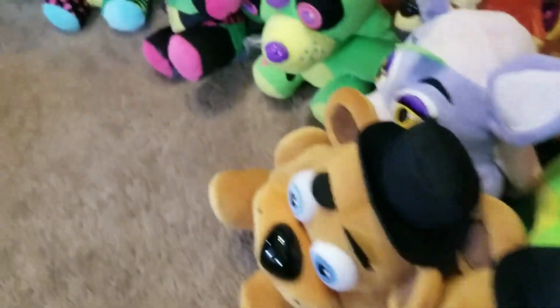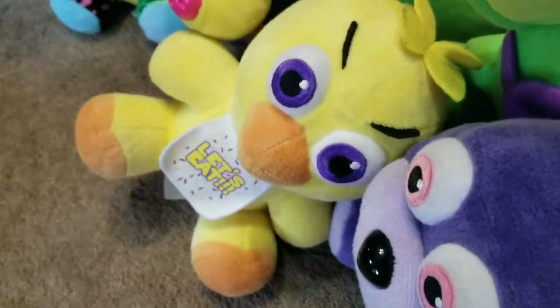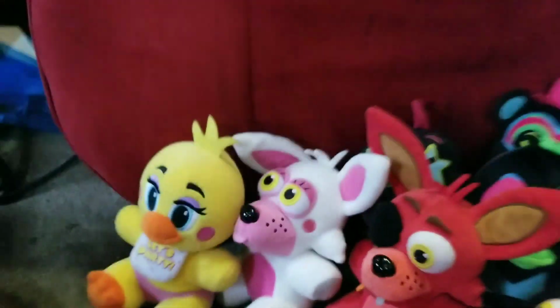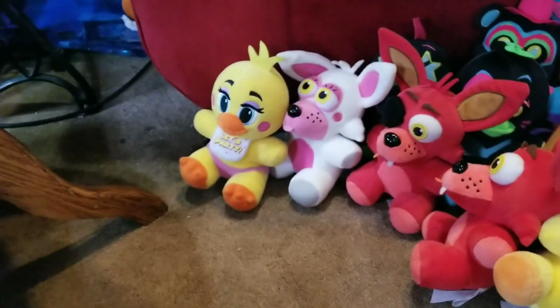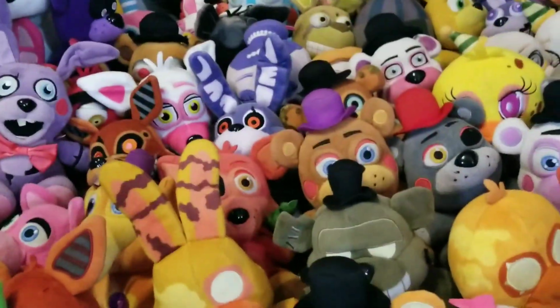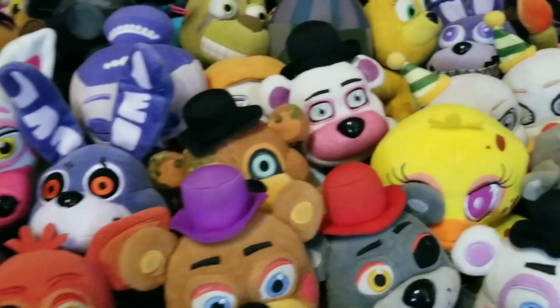Duplicate Bonnie. Duplicate Chica. And Duplicate Foxy. I forgot this Foxy. There we go. And we got Funtime Foxy and Toy Chica. That's all the duplicates I have for FNAF 2. Unfortunately, there's none for FNAF 3, FNAF 4, and FNAF 5. Heck, even the Twister one.